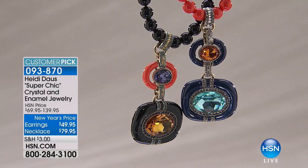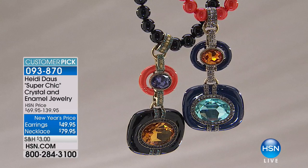So this is available for you, 093-870. It's called the Super Chic. Two colors on that necklace that we've marked down to $60, that onyx or that coral color. Sorry, jet or coral.